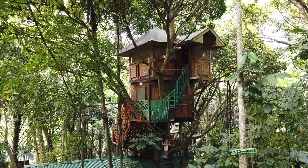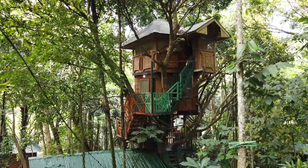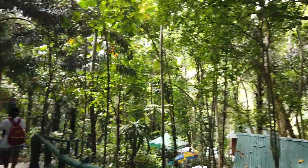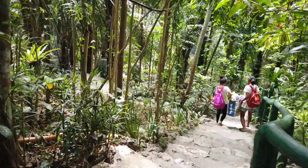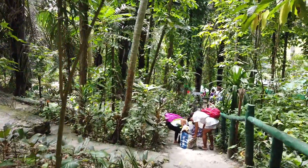So going down, you can see the cottages now. There's one there climbing up to the top of the tree. So it's still a long way down. This is not for people who don't like climbing up and down these narrow steps.